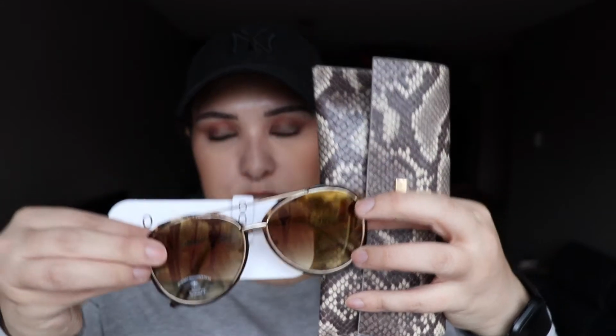Then again for Kyle's sister, I went to Aldo. She said she wanted a pair of sunglasses, but she doesn't want expensive sunglasses because, you know, you lose them, you break them, whatever. So they had buy two for the price of one. So I got her these sunglasses, which aren't really my style. On my face, these round lenses would look freaking terrible because my face is so big.